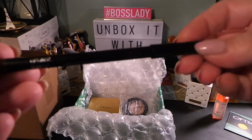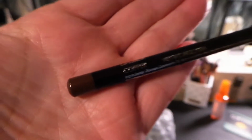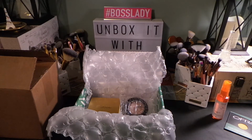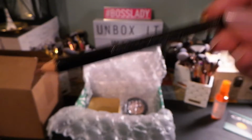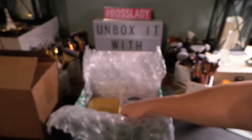Then we have a lip liner, and this is in copper. I don't know if you can see that there. Does this have a seal on it? Okay, there it is. So this is a pencil, and there is the copper. That's a decent size, so that's pretty nice. What else is in here?